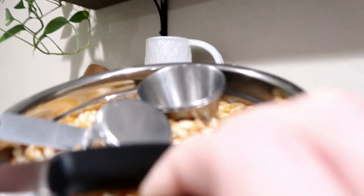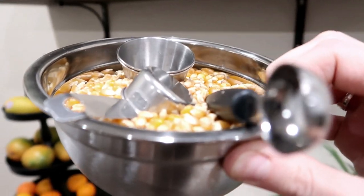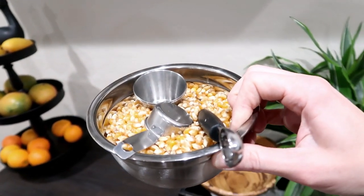I just noticed that I left that bowl of popcorn seeds up there that Jillian was playing with, so I went ahead and ticked that down.